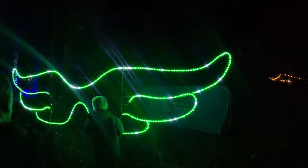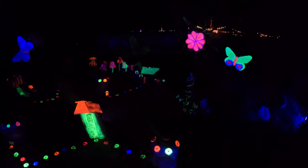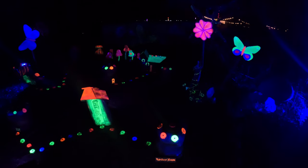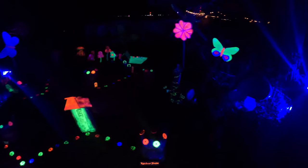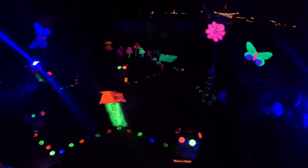Nice, got some beautiful angel wings by here. Oh, we've got a bit of Christmas audio playing. Oh, that's new for this year. Oh yeah, mushrooms. No, they had that last year, I think. Oh yeah, I'm sure they had this last year, Oliver. Different mushrooms, look. Oh, these are pretty cool. Little mushroom houses, rainbow house, some butterflies and flowers. That's really nice, guys. We've got another mushroom display. It's really cool.